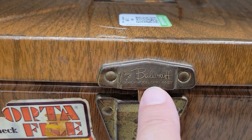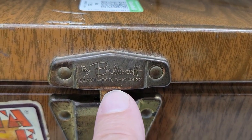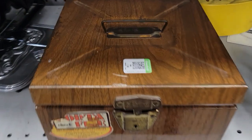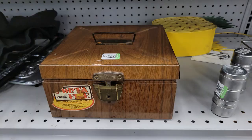I can't really make out, I think it says Ballinock or something. I can't really see. It says Beechwood, Ohio. Really cool. That is neat. Anyway, they want $8 for it. Sorry, that's a little too rich for my blood, but neat. Off I go.